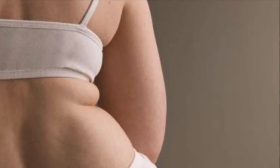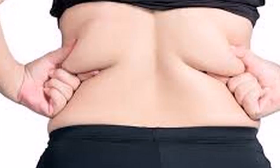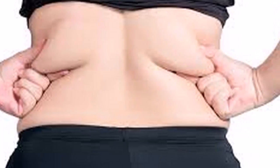4. Wear loose clothing. 5. Take care of your posture. 6. Practice swimming. 7. Massage.